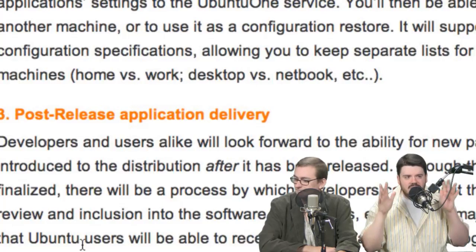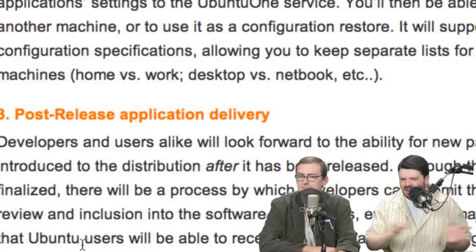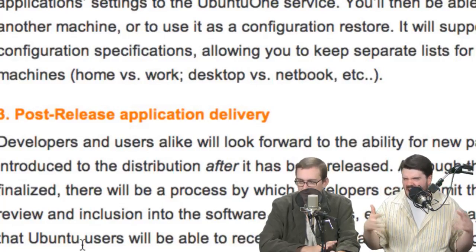So if you set up a bunch of settings that's understood by OneConf, OneConf is built so awesome to understand, you can sync all those across. I love that. That kind of matches with this. Because you're going to be able to get these applications pushed to your machine, one of the things that they'll be working on, I don't believe it'll be fully done for 10.10, is post-release application delivery. We're not talking like security updates, you know how you keep getting Firefox point updates.